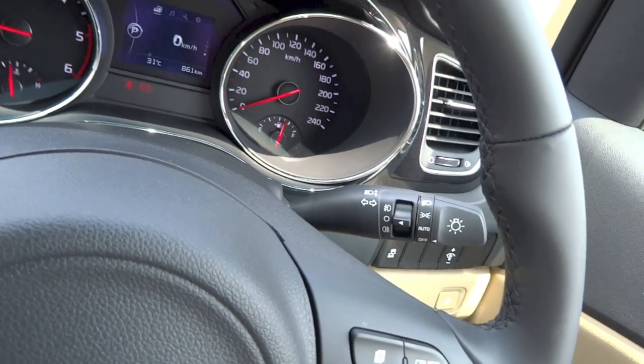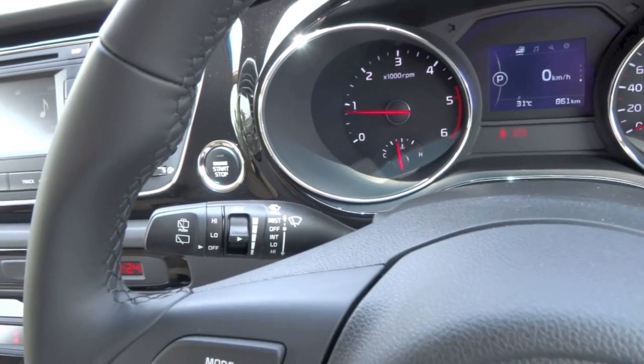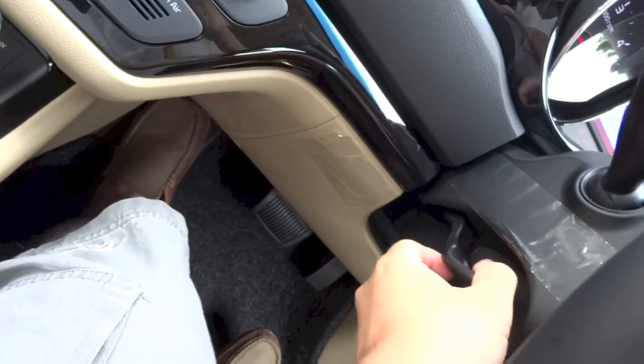On the right stalk, you do have your light and indicator controls. And on the left stalk, you do have your wiper controls. The steering wheel in this car is tilt and telescopic. You adjust it using this lever right here.